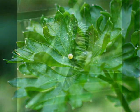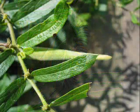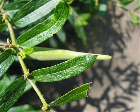After only a couple days, the egg hatched and out crawled a caterpillar. Bob the caterpillar had been born. Now Bob was a very hungry caterpillar. What do caterpillars eat, you ask? Why, only the leaves of a milkweed plant, of course.